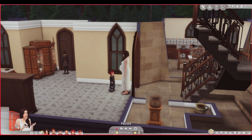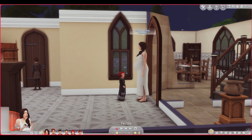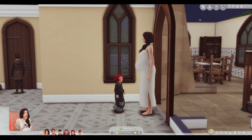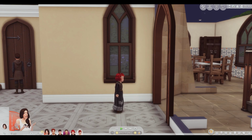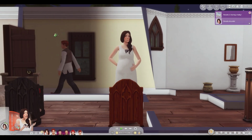Okay, so we have made it into the other Arendelle home. And this is Renata. As you can see, she is very pregnant. And it is time for her to go ahead and give birth to her little one. So we are going to go ahead and let her have her baby. I do believe this is the last baby that they're going to have. I'm not positive about that. Oh no, it's not. I lied. They have lots of babies to still have.